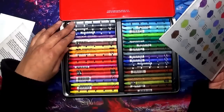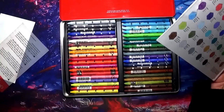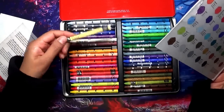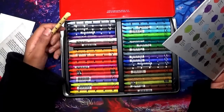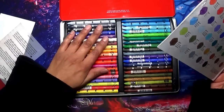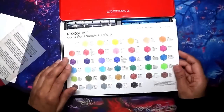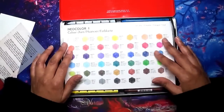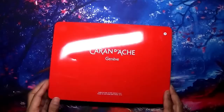They are wax based, they are significantly more pigmented than, say, your crayons from Crayola. Obviously they're much more expensive as well, but you could do the same thing with the Crayola crayons in terms of using a Derwent blender pen. But yeah, these are one of my favourite supplies, and that's the swatch chart. So enough colours, I think, to do a good background with. So that's the Neocolour 1 crayons.